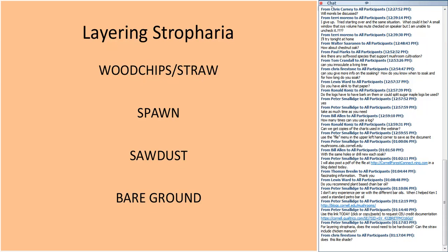Again, we're doing trials to look at the difference between garden sun, what we call dappled sun with plants, maybe 50% shade, and then 100% shade. I'll have those results in the next few years. But what I would say preliminarily is that Stropharia tends to like maybe 50% to full sunlight in terms of its requirements.